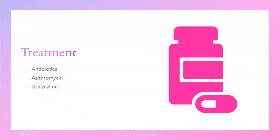Antibiotics are used to treat chlamydia. Azithromycin, aka Zithromax, can be used as an effective treatment. Doxycycline can also be used as an effective treatment.